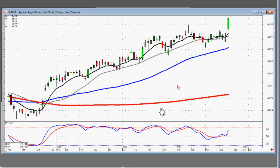Another kicker signal, breaking out into new territory. AEM, one of the mines. And the mines have been acting strong.